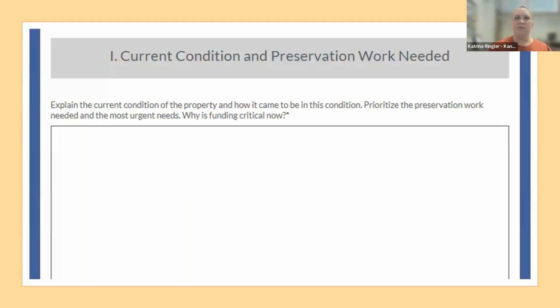Section I again refers back to the statute that says the condition of the property and the urgency of the preservation work is part of the criteria that the grant committee will take into consideration. Urgency is really a critical piece for the grant committee. In my experience of working with grant committees, that is something they look at pretty high on their list of priorities. If the need isn't urgent, then why are we funding it? That's kind of their viewpoint a lot of times.